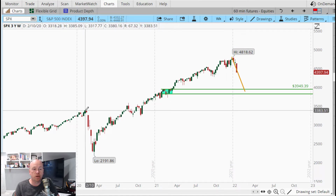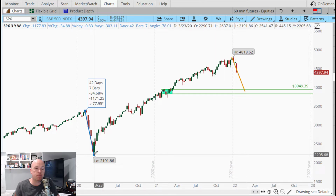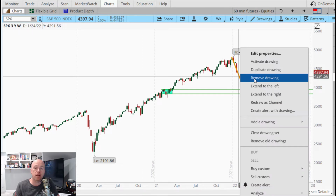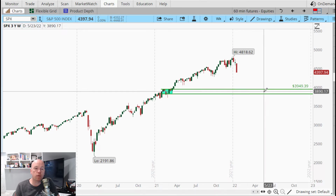If we think back to the COVID fall, it was 34.68%, right around 35%. And so a 20% market pullback would certainly not be unheard of. And I think that's actually a really fair estimate for where the price can go.